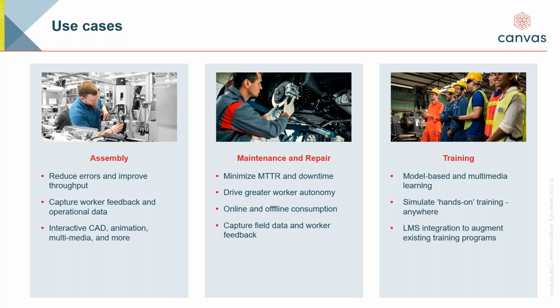We also serve maintenance and repair. So we have use cases where people are taking a QR code and they have a maintenance procedure related to hardware, so it's available in the field. And we have online and offline consumption, so it can be downloaded to a tablet or mobile device and then utilized, let's say, in a remote service scenario.